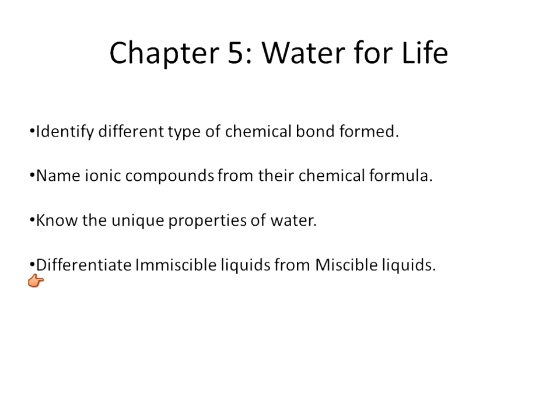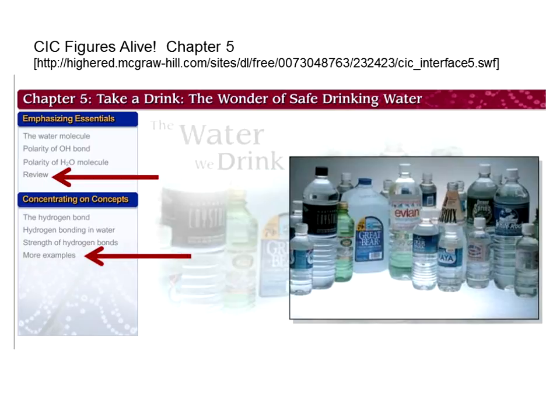For chapter 5, if you go to the supplemental website for our textbook, we have an interactive tutorial web page, and some of the things that might be useful in reviewing are this one right here, the review section. Each one of them will lead you to a link, and also the concentration on concept at the very bottom, with more examples. Those might be the two places you may want to look at to help you review the concepts for chapter 5.